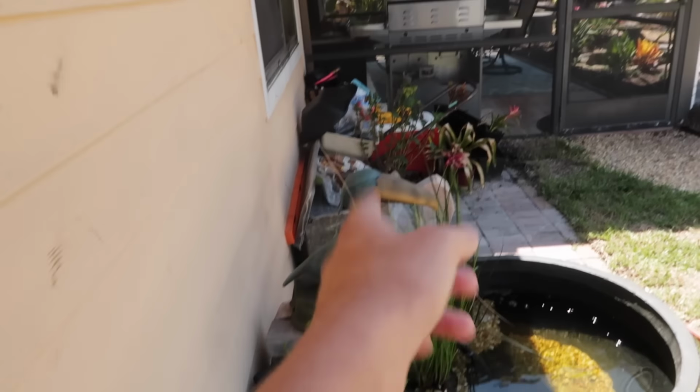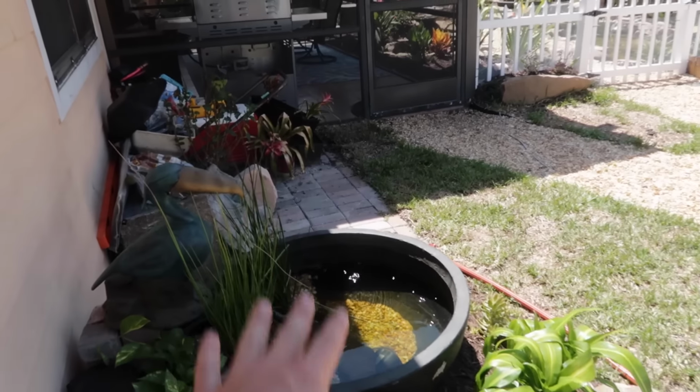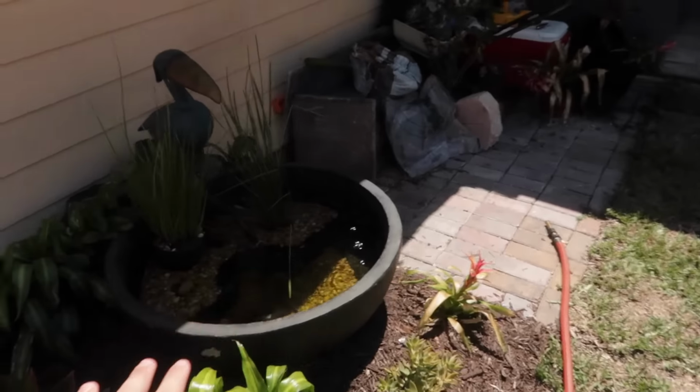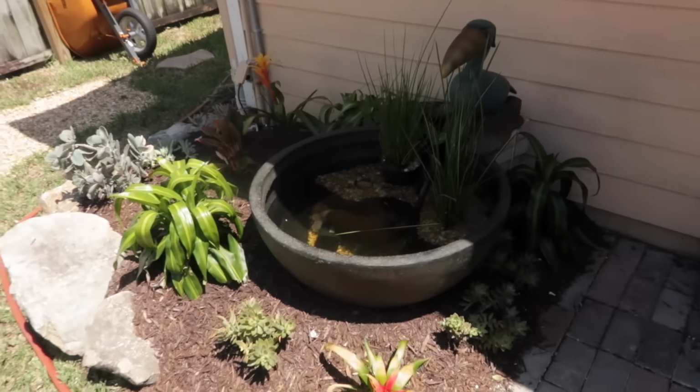We got our filter on there, as well as a toucan that is unfortunately off right now because I'm trying to see if that's what's making the water level drop. Anyway, there's that. Super dope. That was probably one of my favorite builds I've ever had, and that was a self project, so anyone watching, you could do this yourself.